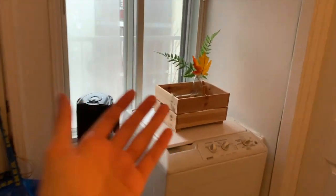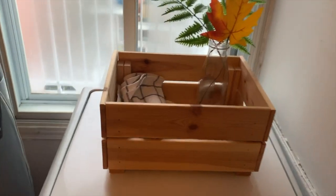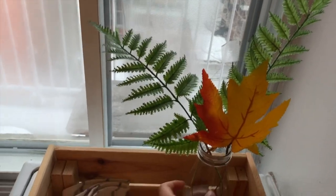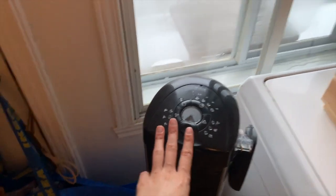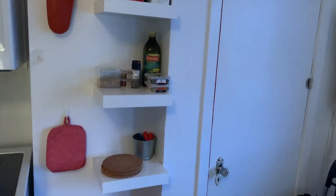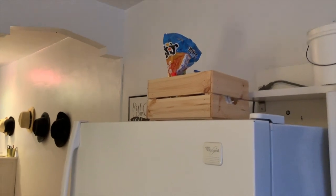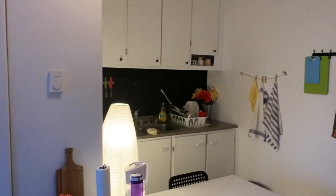This is where we do the laundry. I really love this spot because this is so pretty. Very random stuff, towels and stuff. This is a Starbucks bottle. Okay, this is actually a very high-tech fan. This is where we put the bad foods, like chips and candy and stuff like this. Yeah, so this is the kitchen.